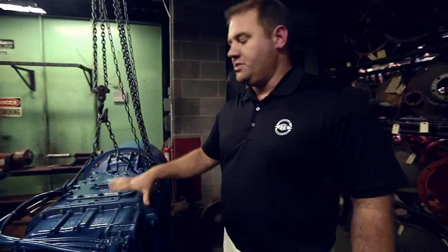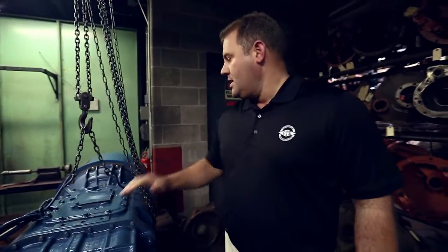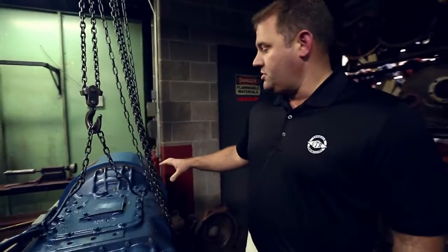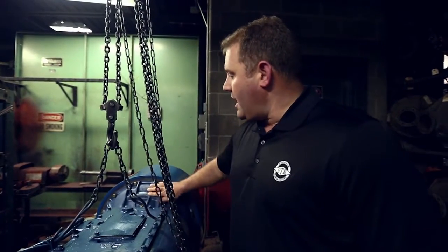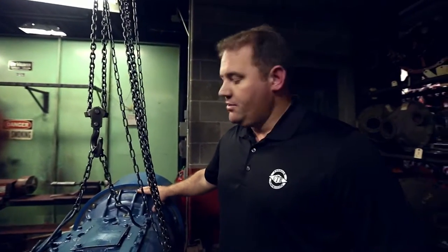The last part of the remanufacturing process is when we take the transmission that's been already remanufactured and it comes here and we hook it up to this test machine. This machine here essentially operates as an engine. The bell housing bolts up to the engine as it would in the truck, and then we can run it and shift it to make sure that it's going to shift properly when it leaves our facility.